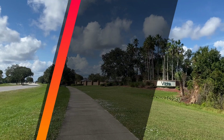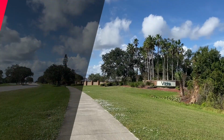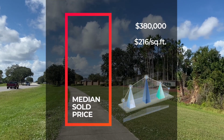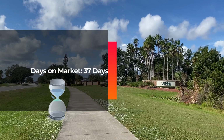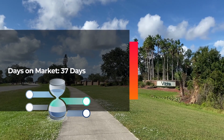Moving on to Viera East, we can see that after the price increase in November, prices almost dropped back to their October value with a median sold price of $380K. The price per square foot went down by $7 to $216 in December. The days on the market went up another 19.4% to 37 days, continuing the trend of more days on the market in Viera East.